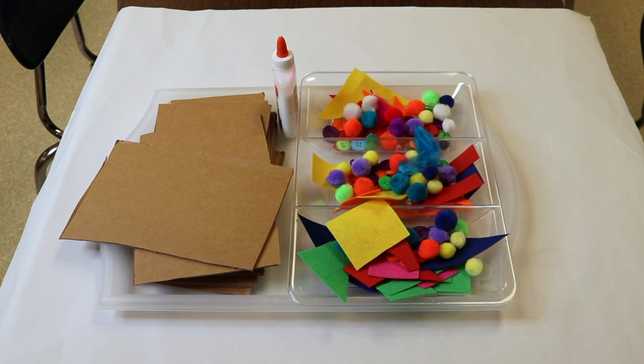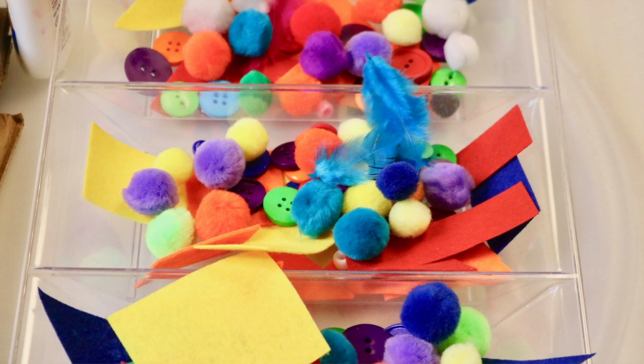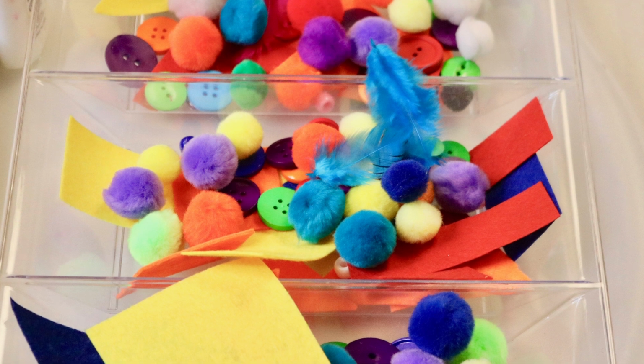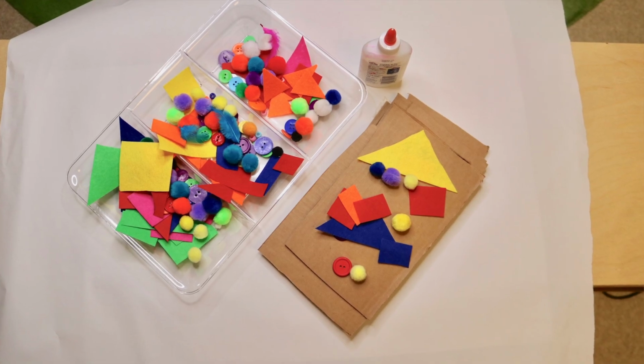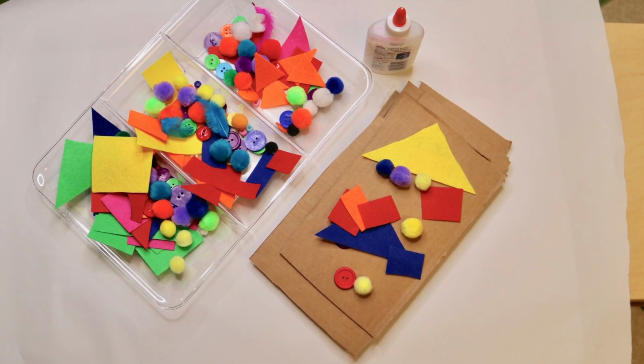So I have some cardboard pieces, I have some glue, and then I used some felt last week to cut out some hearts, and then I decided to take the leftover scraps and cut them into different shapes. They're going to glue those onto the cardboard. We've got some buttons, and we have some pom-poms and feathers as well.